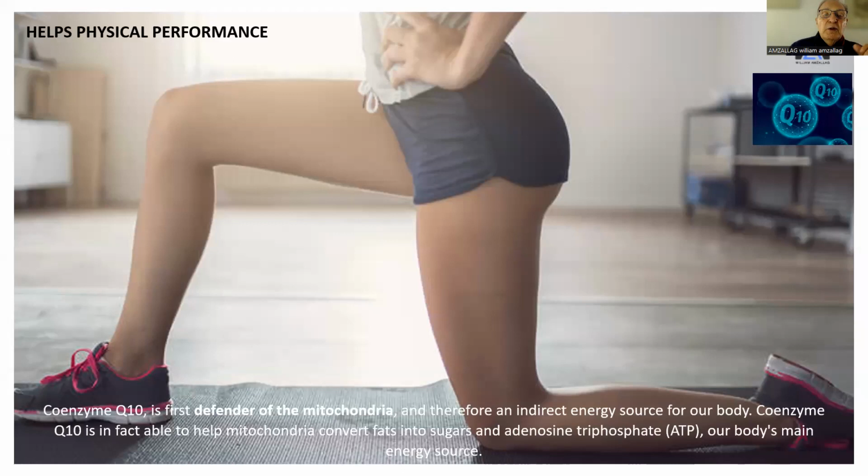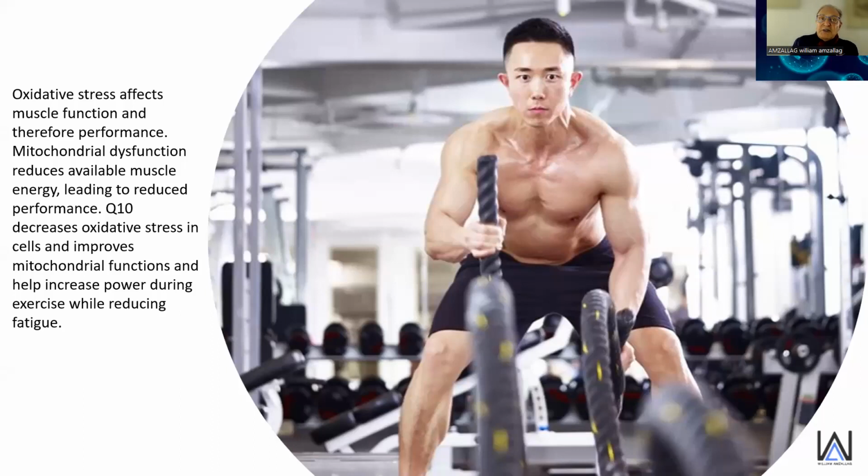Coenzyme Q10 in ubiquinol form is the first defender of the mitochondria, and therefore an indirect energy source for our body. Coenzyme Q10 is in fact able to help mitochondria convert fat into sugar and into ATP, our main energy source. Oxidative stress affects muscle function and therefore performance. Mitochondrial dysfunction reduces available muscle energy, leading to reduced performance. Q10 decreases oxidative stress in cells and improves mitochondrial function and helps increase power during exercise while reducing fatigue.